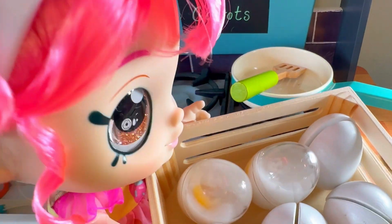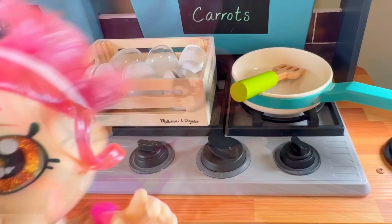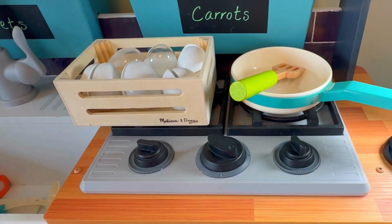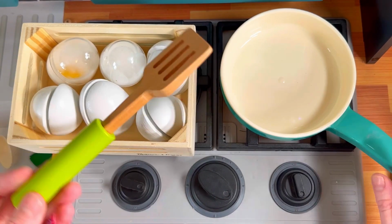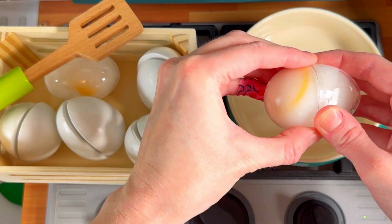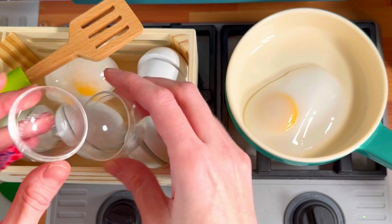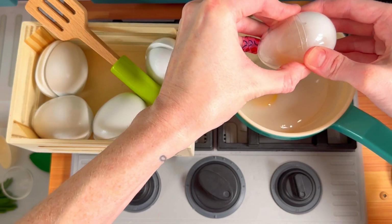How many do we need? I think we just need 2. There's a lot of other food. You're certainly right. There is a lot of other food. Let's get this oven turned on. There we are. And we'll crack our eggs into the pan. Bloop. Number 1 and number 2.